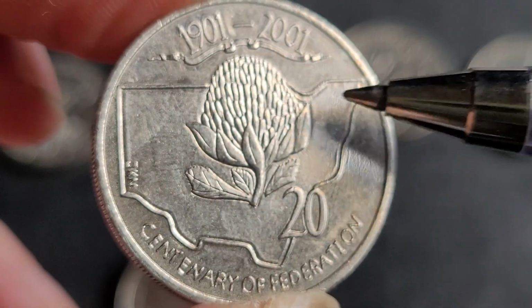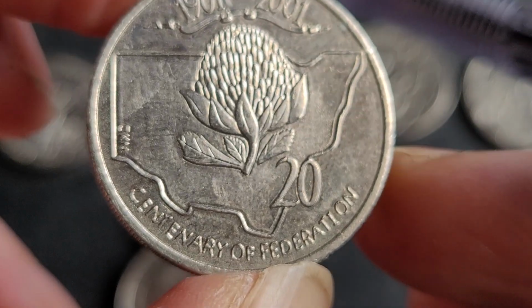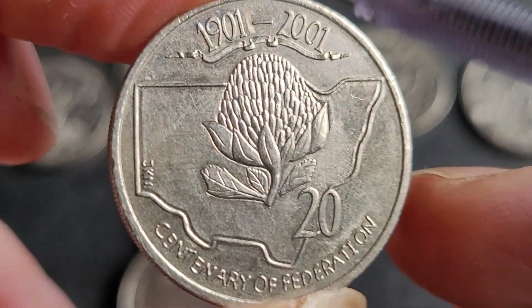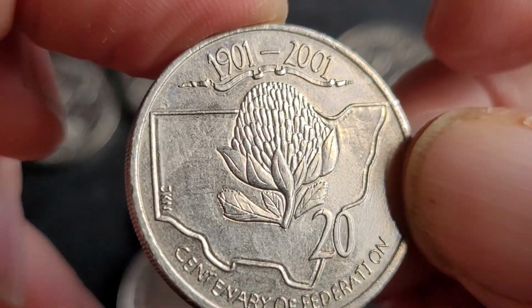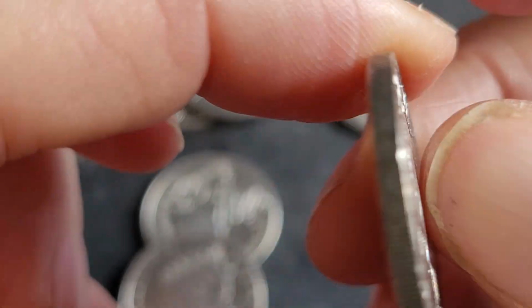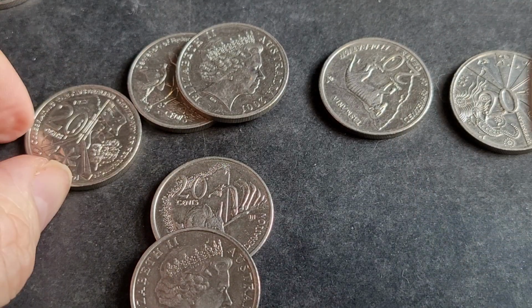And here we have the map of New South Wales. Maybe they could have included Victoria and every other state, just include a map of Australia and say this is New South Wales. Anyway, is this one rotated? No. I do have another.